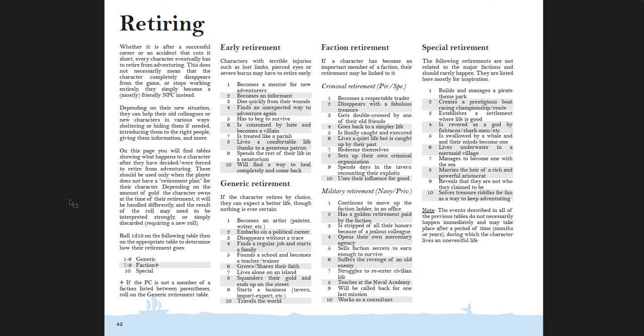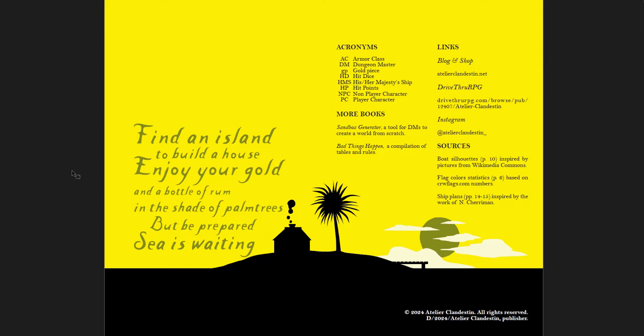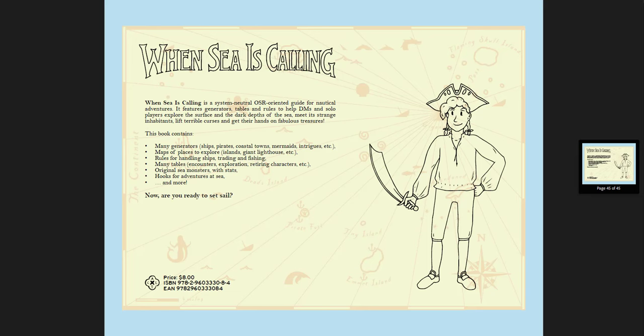Fantastic. Retiring, so what happens when you retire? There's generic rules, faction rules, and special rules for retirement. What happens to your character or NPCs after they're done? And then you have the final page. And that's it, with acronyms, more books, you can possibly get the link to the website and sources and things like that. So, Sea is Calling, this is such a fantastic little book.